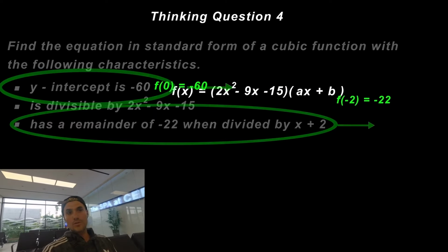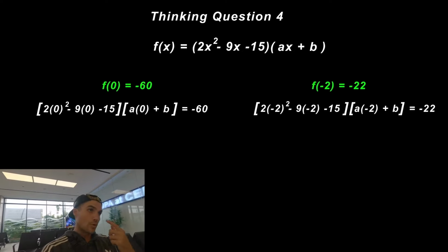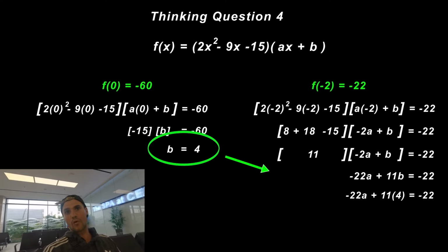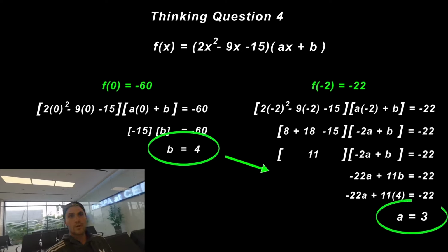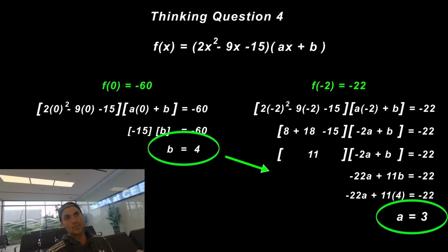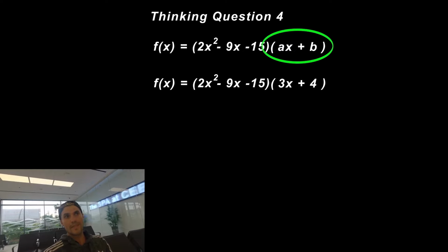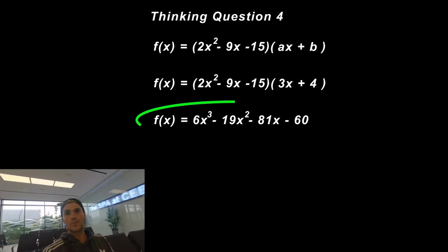Those are two points on the cubic function. We could plug in both of those points for x and y in the function and then solve for a and b. When you do that, the a value would be 3, the b value would be 4. So that final linear factor is going to be 3x plus 4. Then they want this in standard form, so you could take the 3x plus 4, multiply it by that quadratic factor, 2x squared minus 9x minus 15, and that will give you your standard form cubic function.